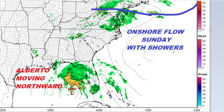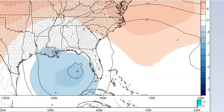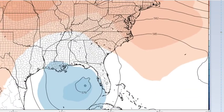We still have this mess, in a sense, with the ridge and the upper trough all set up right in between. All right, finally got it there, folks. It's a lot of little steps I have to take, and sometimes it's a little difficult. But here we go. We've been talking the last number of days about this. This is for tonight, 2 a.m.